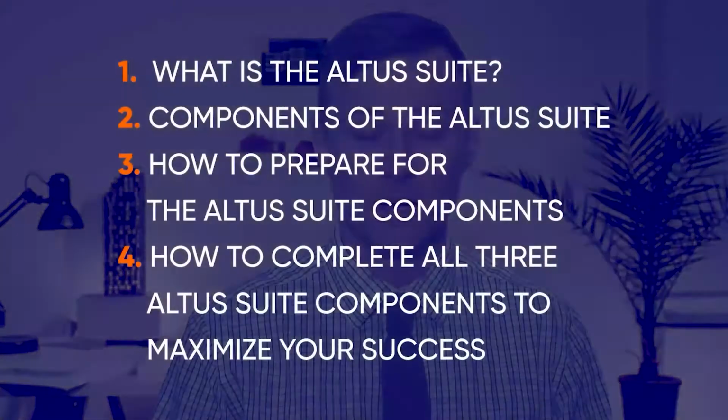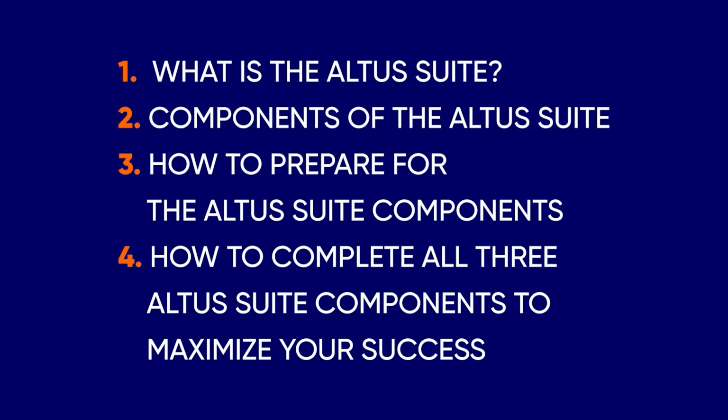In today's video, I'll be going over all the essentials you'll need to know about the Altus Suite, including what is the Altus Suite, components of the Altus Suite, how to prepare for the Altus Suite components, and how to complete all three Altus Suite components to maximize your success. There's one strategy that will help you ace your Altus Suite. I'll explain it towards the end, so keep watching to find out.